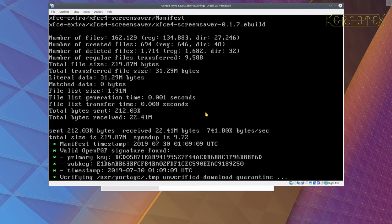Yeah, and that's finished now. So it looks like it did the update with just 22 megabytes of downloads. There it is: received 22 megabytes for a total of 219. So it's about 10% of the size of the directory that was updated. And you can see here also it's got the timestamp of the mirror server that we got the information from. In my case, I use my own mirror, and that's set to download at 9 minutes past 1 every morning of every day. So hence the timestamp.